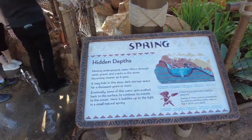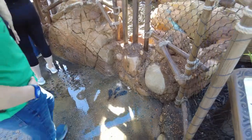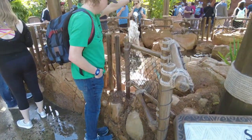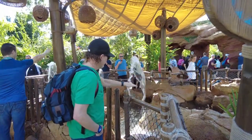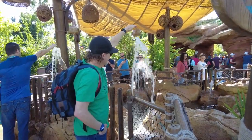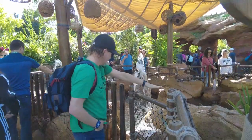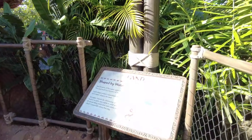Now we're moving on to the spring. So this is another one that you can interact with the water. So we'll have Matt stand on the markings on the ground, and then he's just gonna use his hand to make the spring go up and down. Okay, and now we're entering the land.